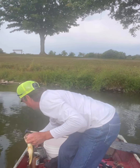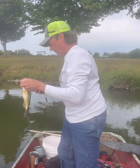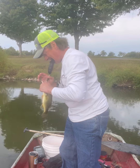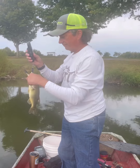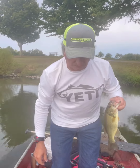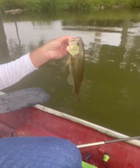I'm gonna go ahead and measure this. Or weigh it, I should say. Ounces. Almost a pound. All right, we'll go ahead and turn this little dude loose. Finally got a keeper. Fish number two this morning, going back into Krodel Lake.